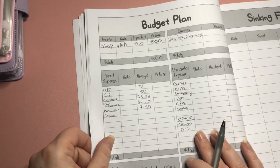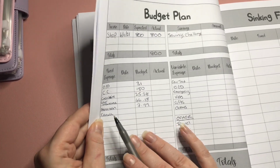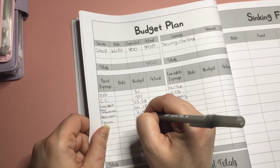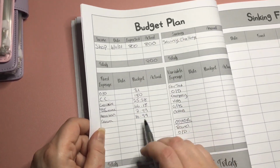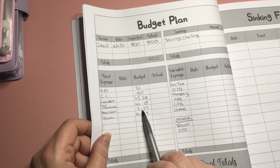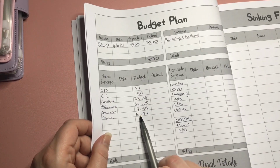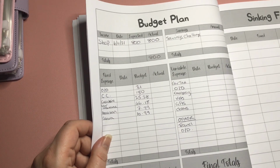Canva is also another one, that's $10.99. I only really use it to do YouTube thumbnails, and I can do that on the free version of Canva. So looking forward, I think I'm going to ditch these two. Both those combined, that's £22 a month, which is over £200 a year for something that I don't use or need.